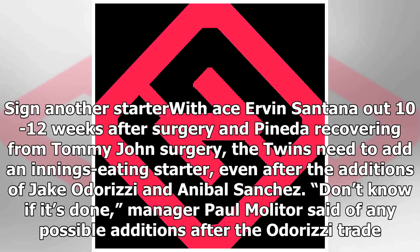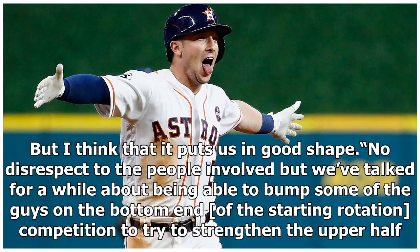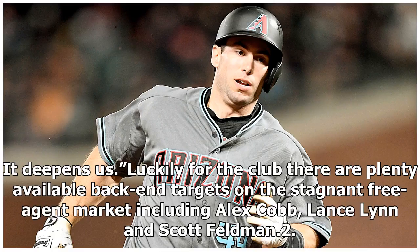"Don't know if it's done," manager Paul Molitor said of any possible additions after the Odorizzi trade. "I think that you stay open-minded about things that are still out there. But I think that it puts us in good shape. No disrespect to the people involved, but we've talked for a while about being able to bump some of the guys on the bottom end of the starting rotation competition to try to strengthen the upper half. It deepens us." Luckily for the club, there are plenty of available back-end targets on the stagnant free agent market, including Alex Cobb, Lance Lynn and Scott Feldman.